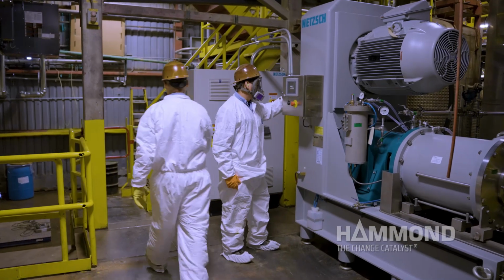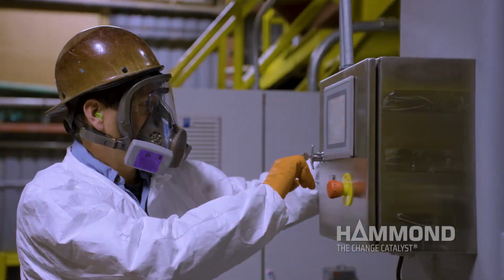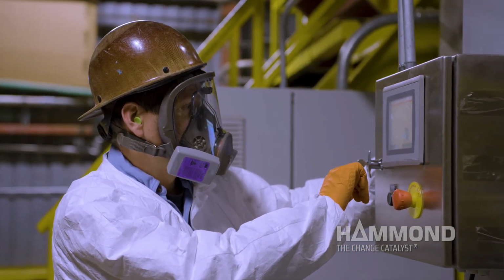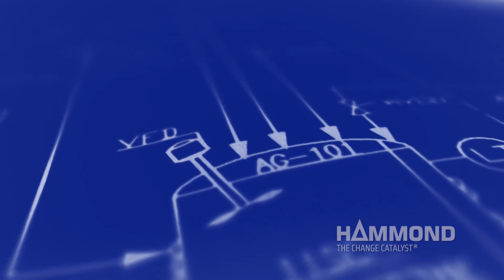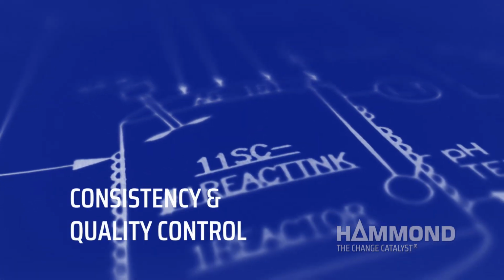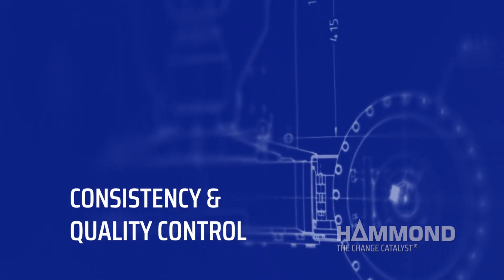And from that crystal, once we confirm that in the laboratory analysis, we would send that over to the new Netsch Neos 50 mill. We're able to mill the material down to the various particle sizes. No matter what the customer requirements are on particle size distribution, this mill helps us to meet those demands. Hammond's new SureCure production line is built with automation for consistency and built-in quality control measures.